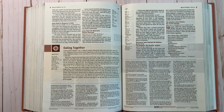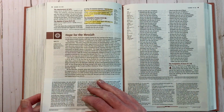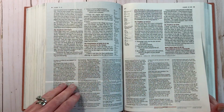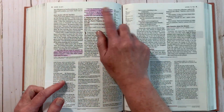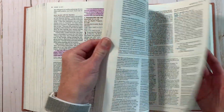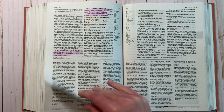And I'm going to go ahead and take you to where I've been. I'm in Luke currently right now. You can see some highlighting that I've done. That's where I've picked up in the plan that I'm reading. And I just like to highlight certain things. And what I'll go ahead and do now, let me grab my markers. Oh, wait a minute. There's one page that I wanted to show you the picture.